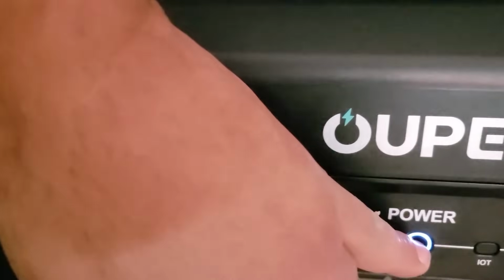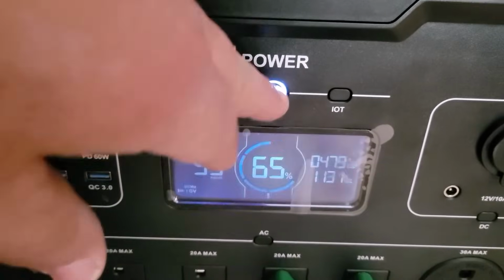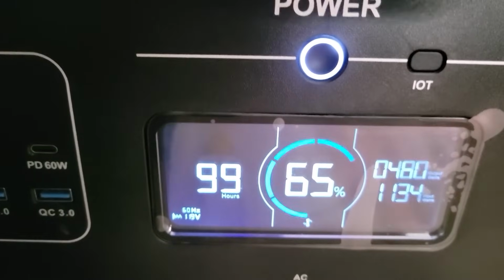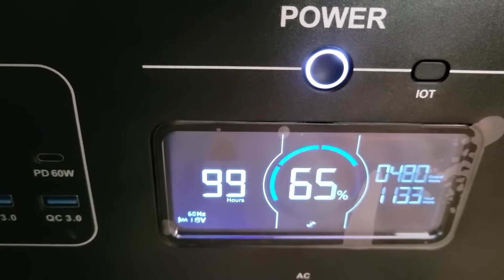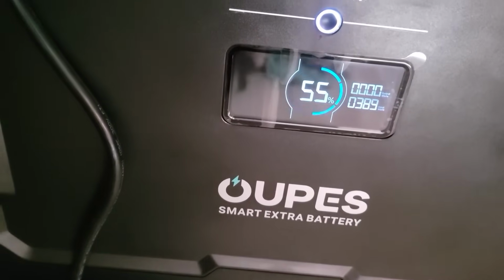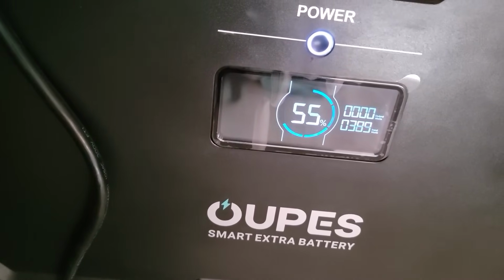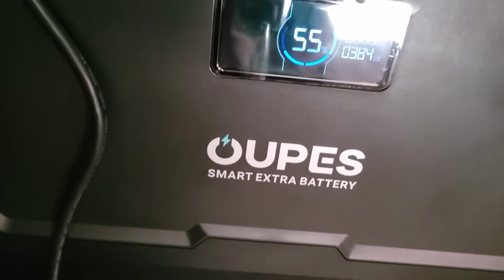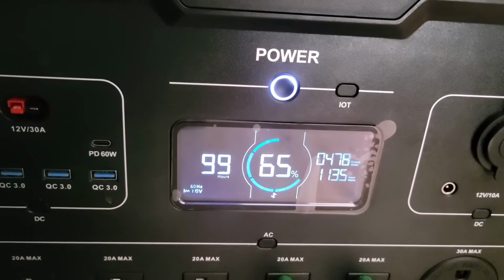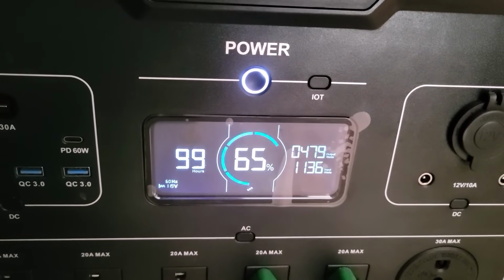And here, ladies and gentlemen, is our Mega 5 that's inside the house. And look at that, 1133 watts coming in. That's the first thing I look at whenever I turn this on. 65% on the bottom battery, 55% in the top, and the top unit has 389 watts coming in from that 1100 and change. So this tells me that we're having a great day of sun, and that this should be 100% before the end of the day.